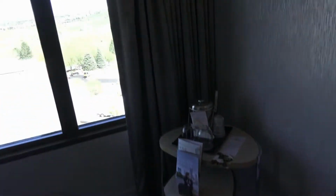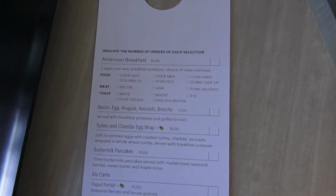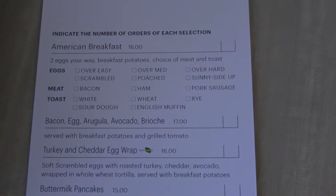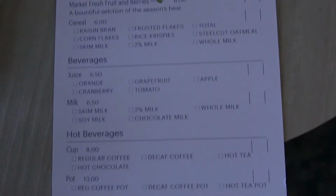There is in-room dining here. You can ask them to come and, for instance, schedule a morning breakfast. Pretty standard stuff here, American, like 16 bucks. This is pricing, and let me zoom in here. Feel free to pause this to look at the menu a little bit better. This is pricing of what I would expect for a hotel like this.